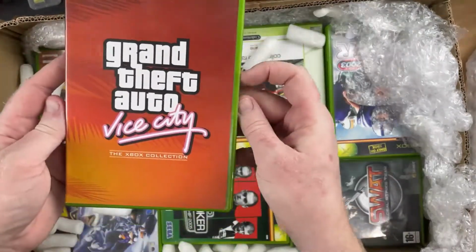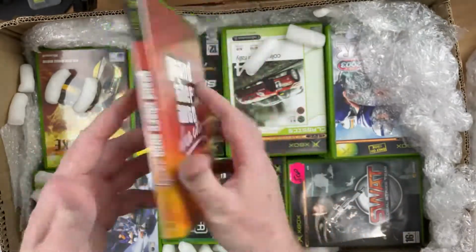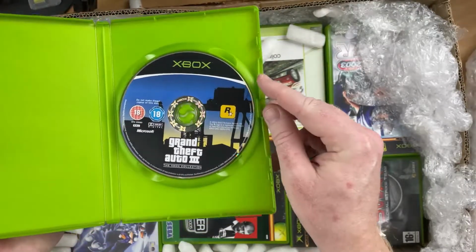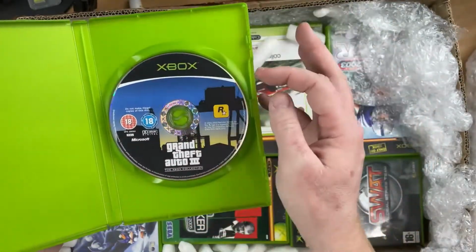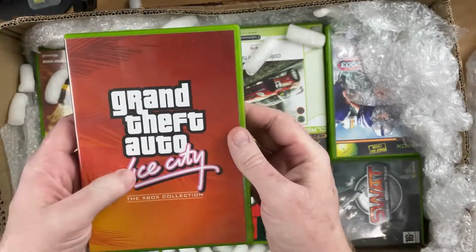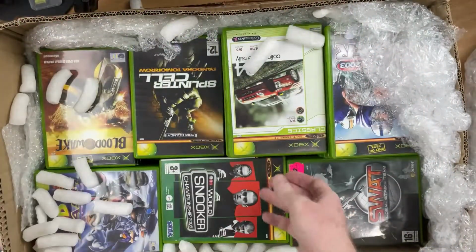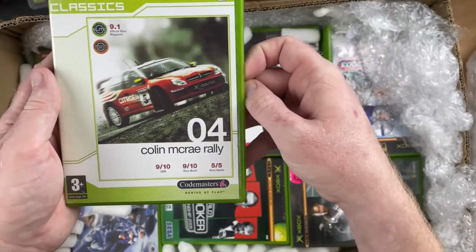There we go. We've got Grand Theft Auto Vice City, the Xbox collection. So what does that include? Okay, so it's just Grand Theft Auto 3. Or is that all on one disc? What is that one? No, I think it is just Grand Theft Auto 3 and it's missing the Vice City part of it. Obviously no manual or anything like that, which is a shame. We've got the classics version of Colin McRae Rally 4.